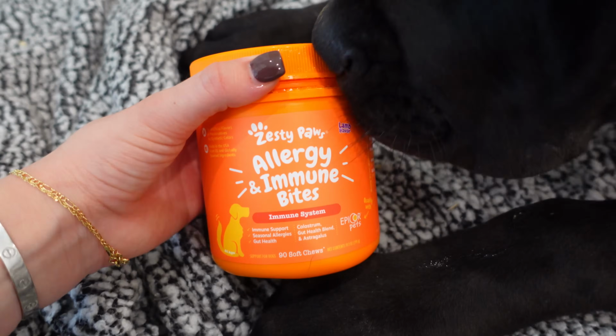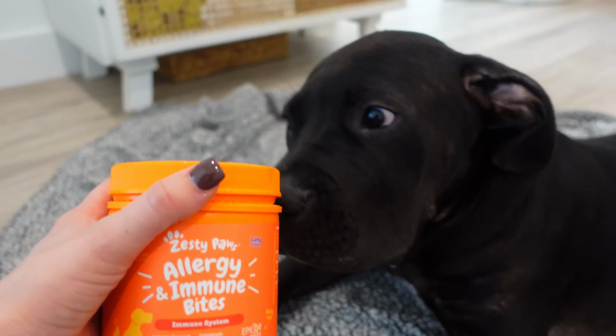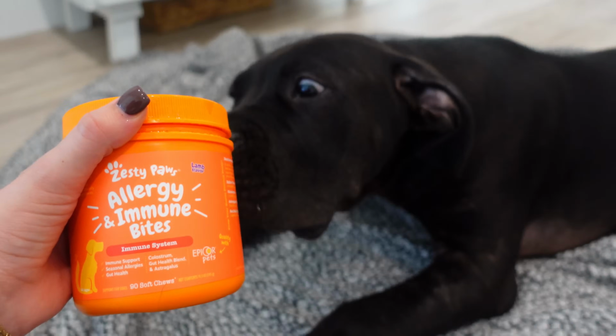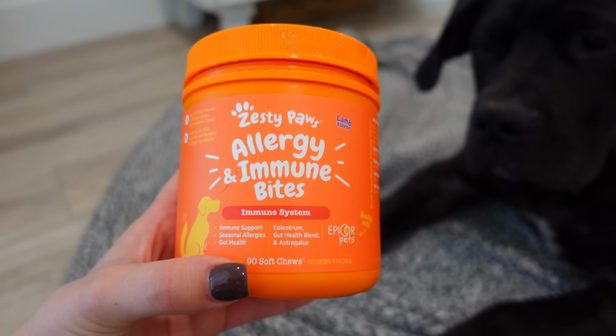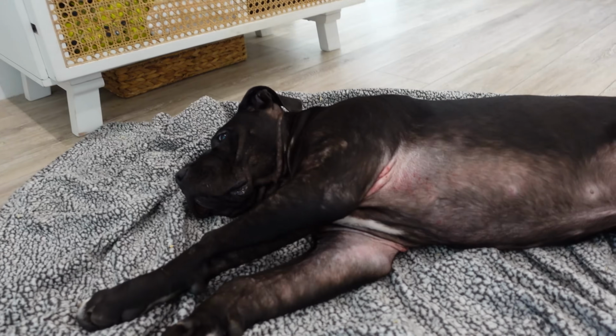So this is the allergy bites that we actually bought over the counter on Amazon. You can see that Shrek absolutely loves it. He knows that they're so good and he definitely wants one. But if we take a look at it, it says allergy and immune bites. Now this is really good if it were to help, but because it might not even be allergies, it could be some other underlying problem that he is going through.